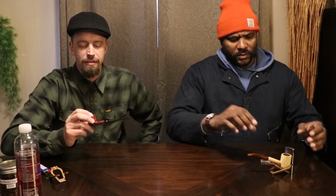Mine is smoother than the other one. The other one wasn't harsh. It was a very smooth blend as well, but it was a little bit sharper than this one. This one's just smoothed out, even though I packed them the exact same.